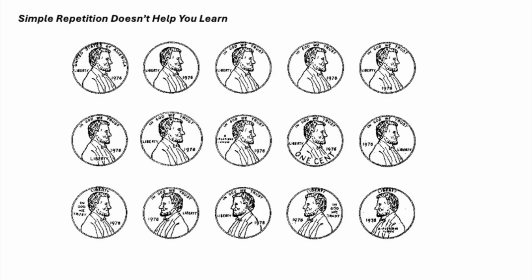Right, so simple repetition doesn't help us learn, and intention to remember things doesn't always necessarily help us. I have no idea. I don't know either. I always mean to check every time and then I just never do.